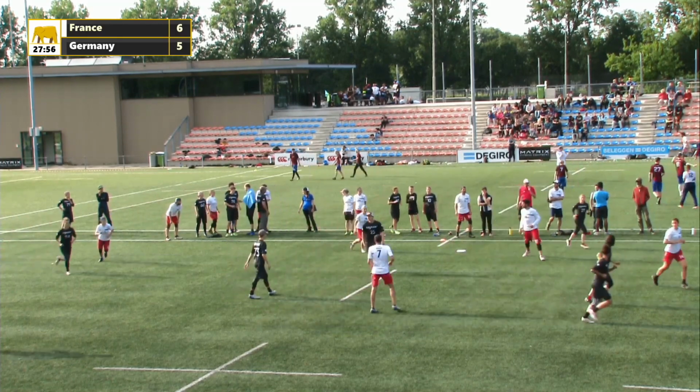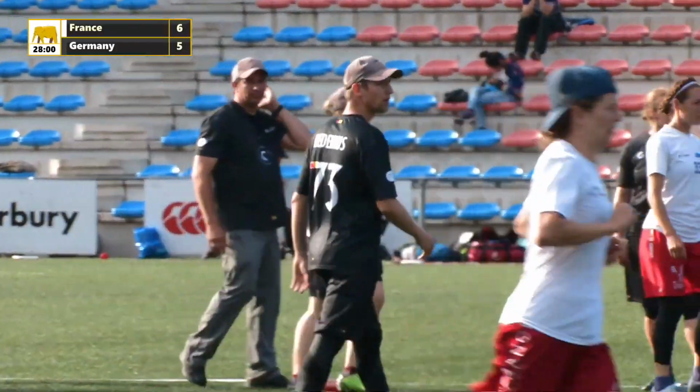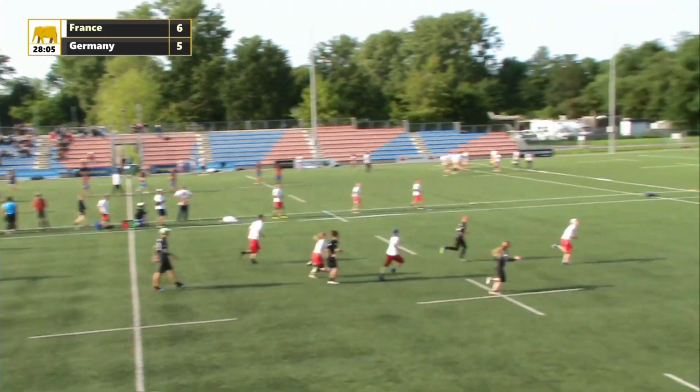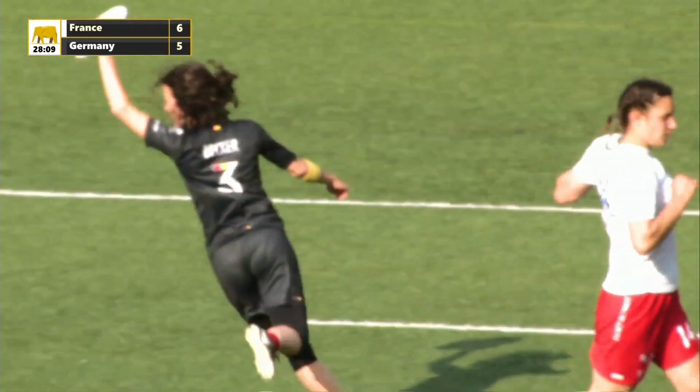Great interception there from Gerischer to take the disc away, and that German D coming out of that timeout was absolutely fantastic. And they are wasting no time. Big huck to the end zone. Great score for the Germans.